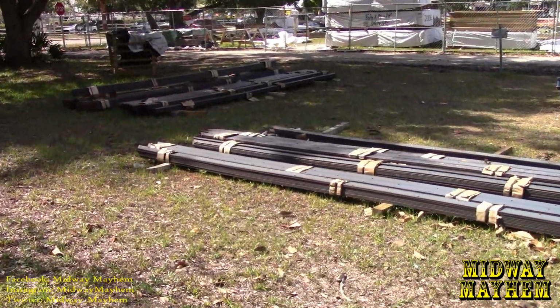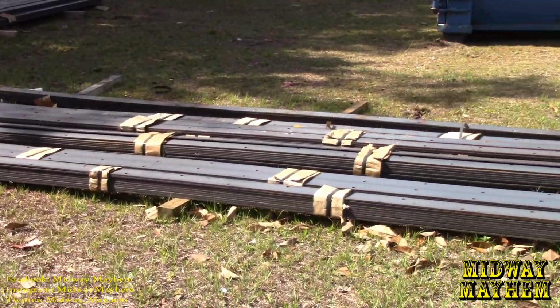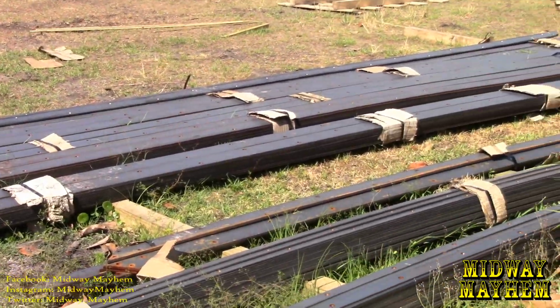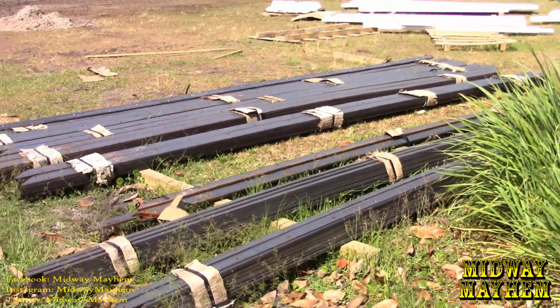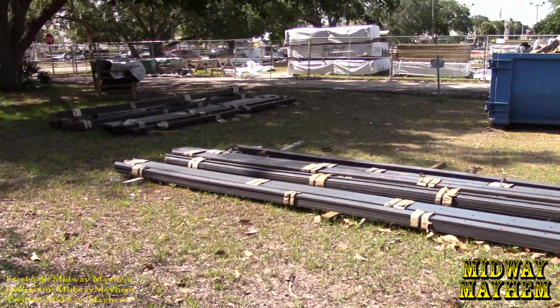Another week has passed, and all the steel here for the railings, for the track work, well, still the same spot. Nothing has changed, nothing has moved, and I'm not too concerned just yet. We still have a little bit of time, but I would have expected some of the steel would have ended up on the construction site by now, but very soon, it'll make its way over.